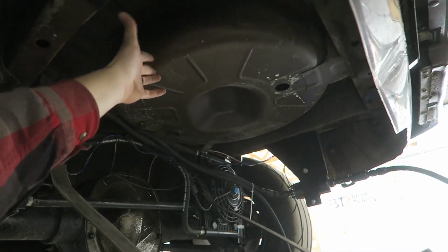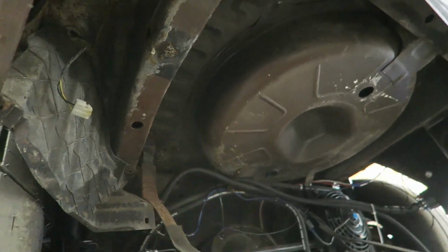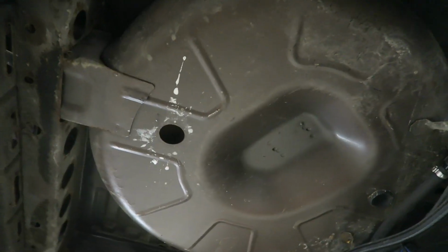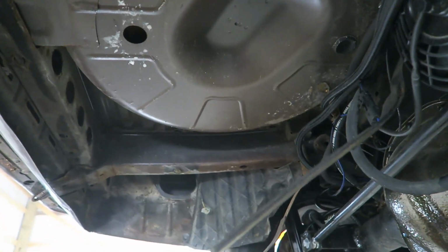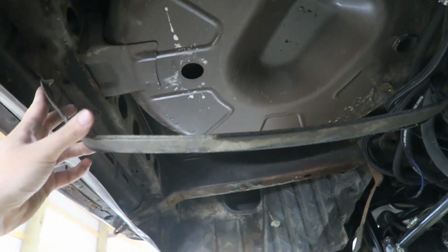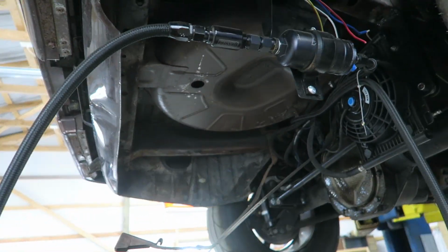I'm hoping that this trunk floor is pretty close to even with this frame rail, and I can possibly just, well, actually, I might be able to just do one strap over here, one strap over there, and that's enough, because that's fairly far apart. I wonder if I could just get away with using these stock straps. That'd be pretty neat. Let's get the cell over here and test fit it real quick.